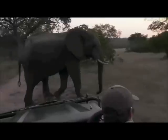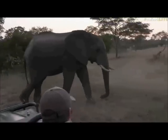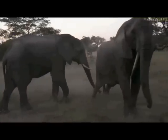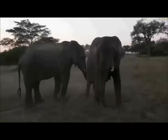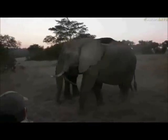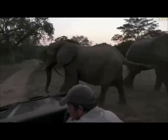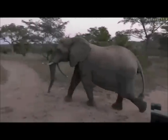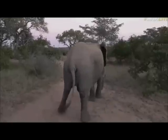Now the male's coming around again. You just leave her alone. Stop it now. It almost looks like a female that's in musth, in a way. You can see dribbling again. What's going on? Are you worried about this? Now go to your herd. The rest of the females are there. They'll look after you. Come on. Off you go. Go to your herd.